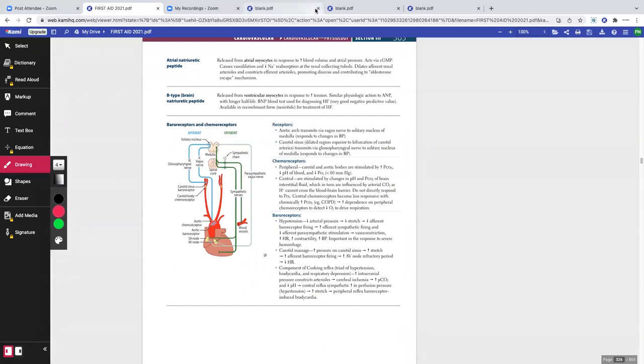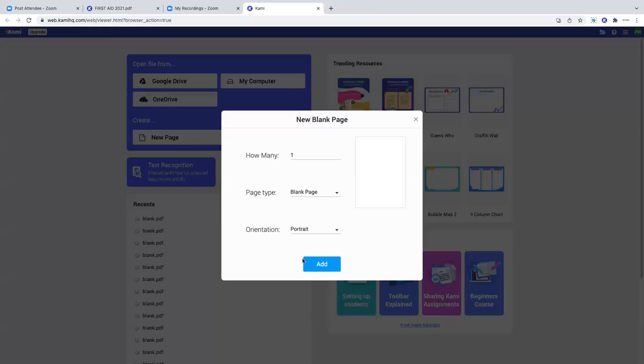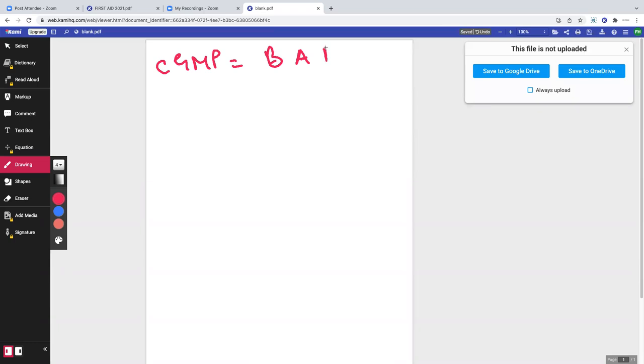Now let's begin with ANPs and BNPs. Are you guys understanding the lecture, yes or no? Do you remember in the endocrine system, we talked about the second messenger system, cGMP? And we said that the hormones it works with are BAM, not BAD: BNP, ANP, and nitric oxide. BAM. Are we clear? So let's begin.